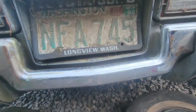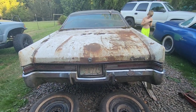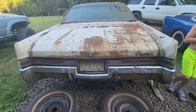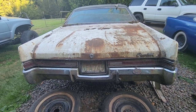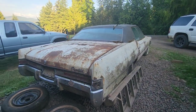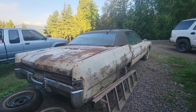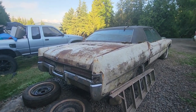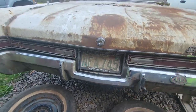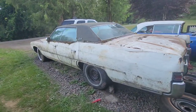So you can see the license plate, July 92, Longview, Washington. This car was a one owner car. It's been around this area its whole life. I got it from the dude. His grandparents bought it new in 1971, he told me. And they had it parked undercover when it ran. And then it had the transmission troubles. And so he said they pushed it outside. And it sat outside for, who knows, 25 years. So, yep. July 92. Probably was a pretty sweet car back in the day.